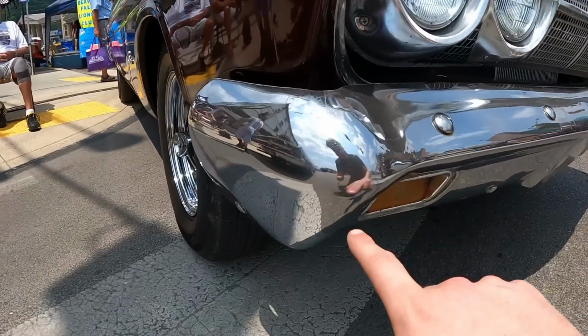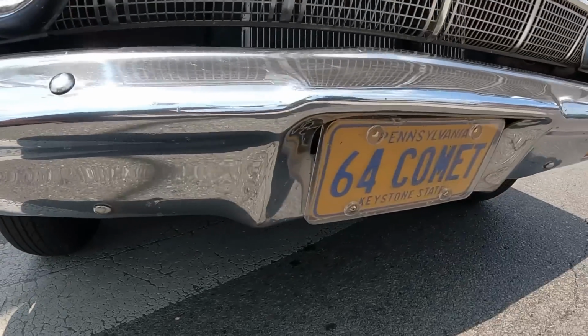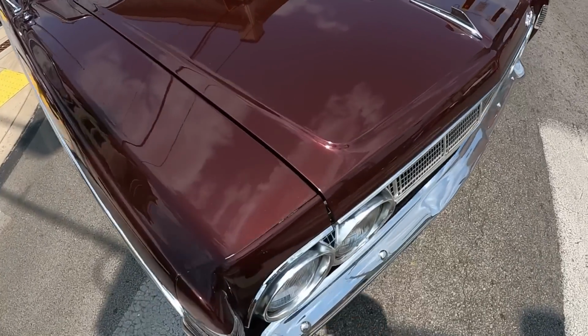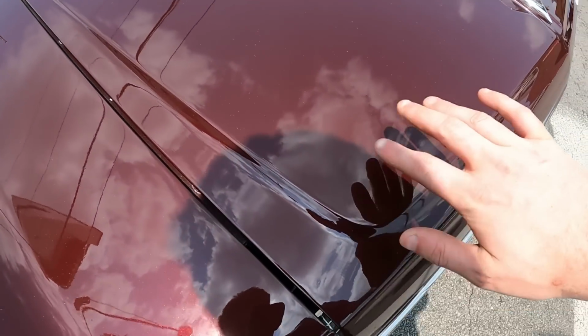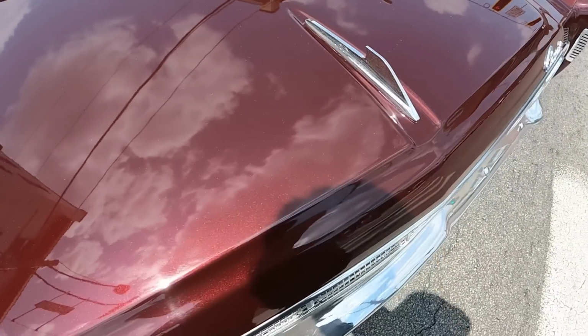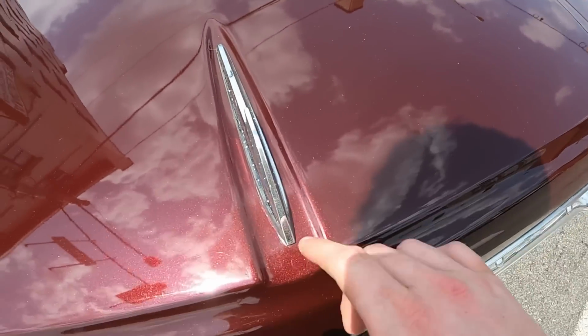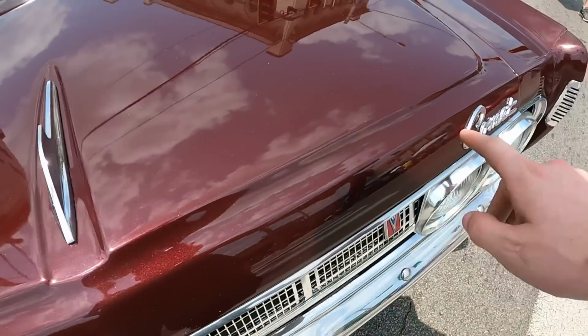Look at these bumpers and how they're designed. Turn signal indicators down underneath. Looking down at this hood design, just notice how this middle part's raised up. So look at all the different lines that are going on in this hood design. Look at how this is indented out with the ornament in the center. So just check out all these lines and textures going on.